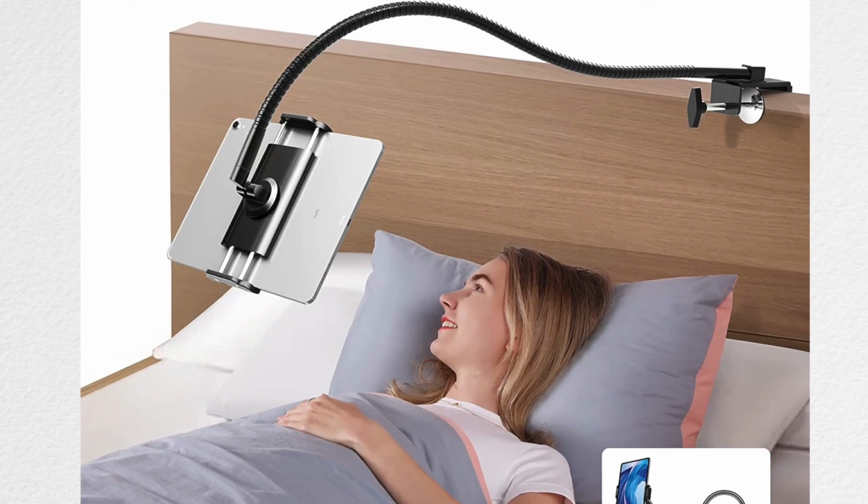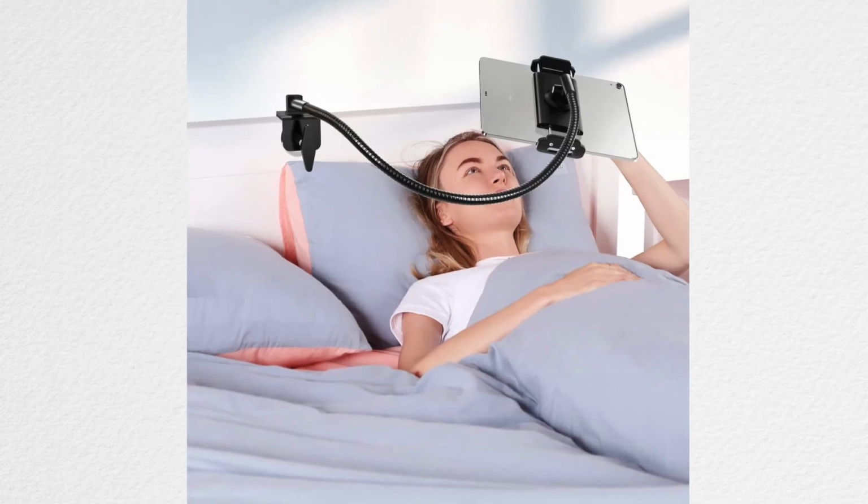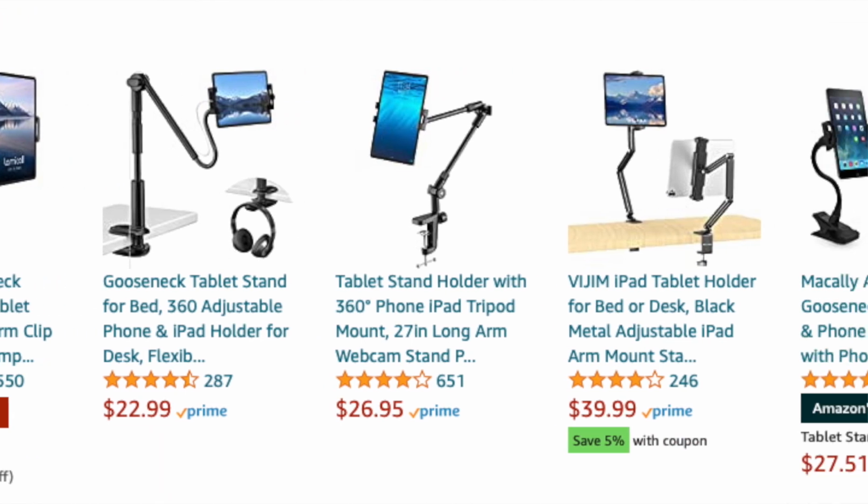And it may seem like the ultimate in laziness when it comes to things like this. But realistically, if you're reading a ton of books and you're reading books in bed and things like that, it can be awkward trying to find a good position. So if it was just hanging above your head, that might be a really big benefit. And they have a ton of different options.